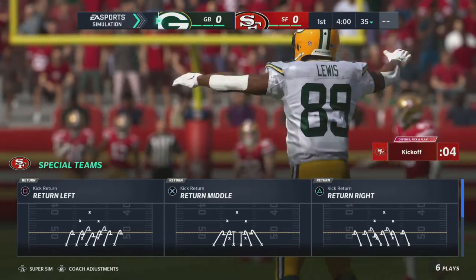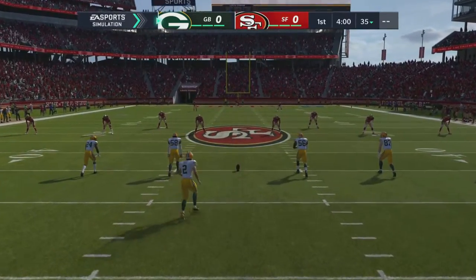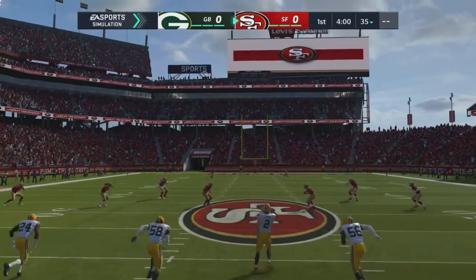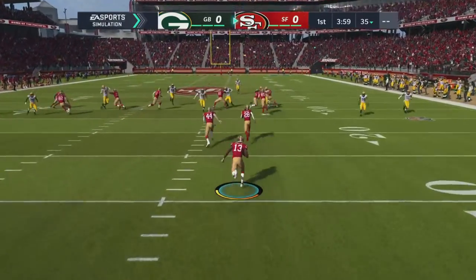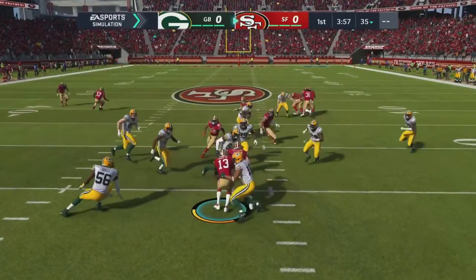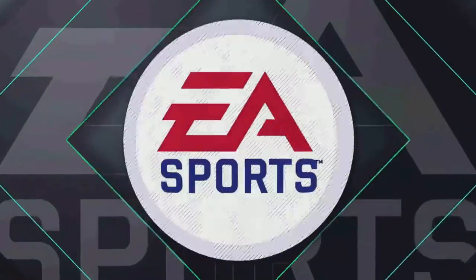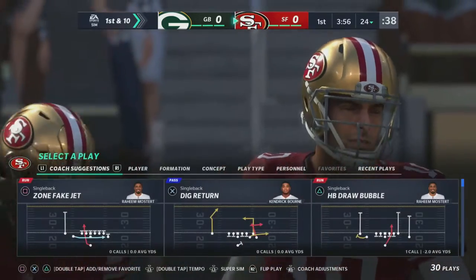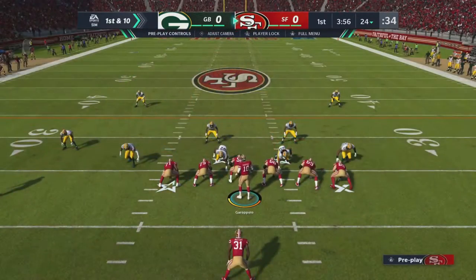Gorgeous day here in Santa Clara as we are situated at Levi's Stadium. Today, we've got a good NFC matchup on tap between the Green Bay Packers and the San Francisco 49ers. And he brings us out past the 20 to the 24. The Niners take over, first and 10 at their own 24-yard line.